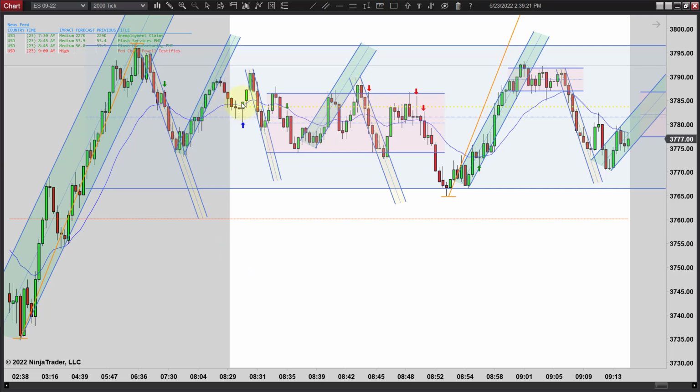You get a close outside, and you get this failure here. It's just a first entry, but because it's a failure, you could go ahead and take it, and you don't get a second entry, really. So then we're turning down. You get a break, and you get a little trap right there. And when it broke lower, that's technically a second entry short right there.